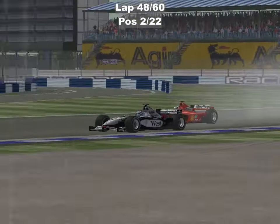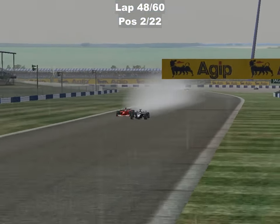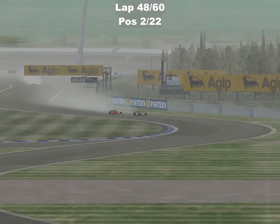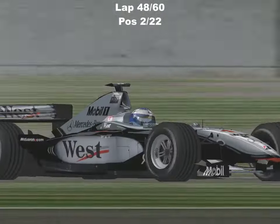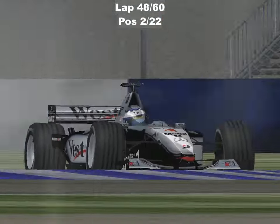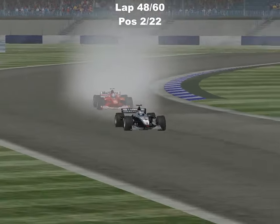Hakkinen's race has not been what anyone expected it would be. He's still down low, and right now he's only fighting, oh careful now, he's only fighting Rubens Barrichello, because Barrichello pit and now is stuck behind them, which really highlights one of this track's issues. It's very, very hard to find an overtaking spot.